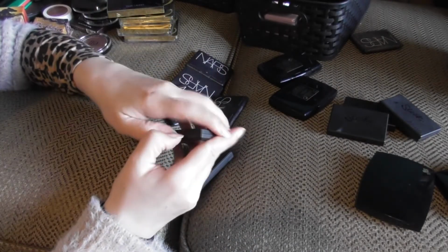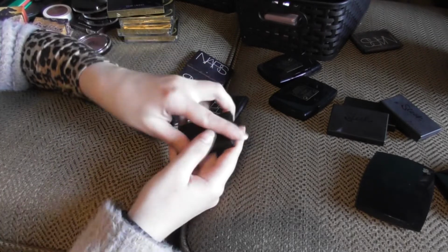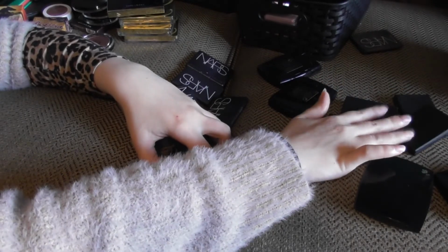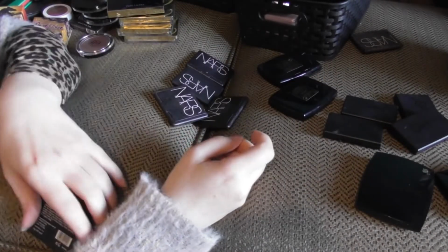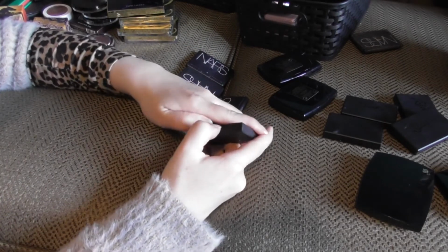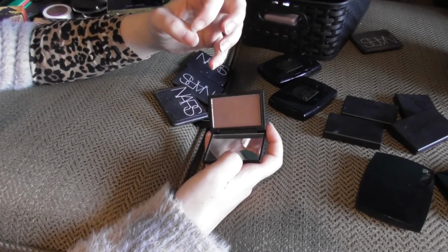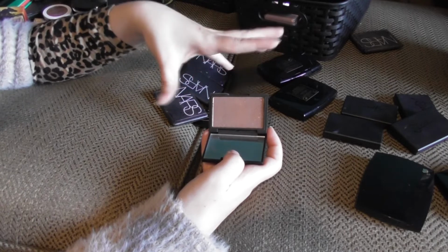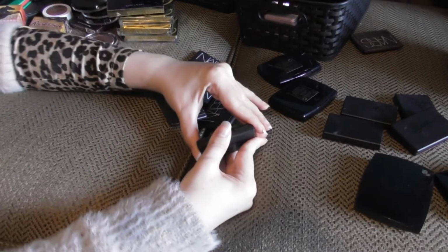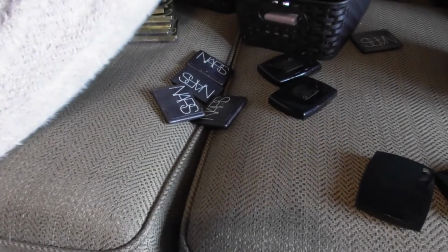This is Sahara. If I can get it open. It's just beautiful. These ones don't look like they've been used very much because they haven't, but when I originally had them, they had loads of usage on them. And then we have Antique, which is so pretty. It is so unique. It is like a really deep sort of contoury mauvey shade, and it's got like purple shimmer in it, and it's just bizarre and beautiful.